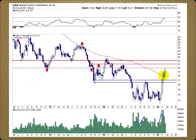So again, I just don't get it when there are people saying, "Oh, nothing's changed. It's still in a downtrend." I don't know what you're looking at, because we see massive volume here, and it's taking out the last key resistance of the bear market.